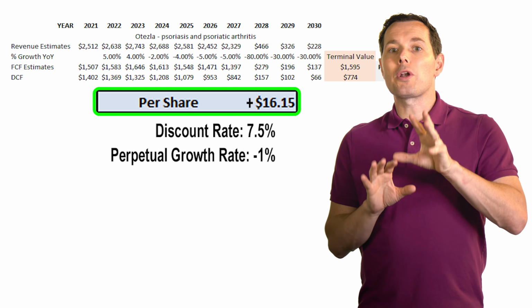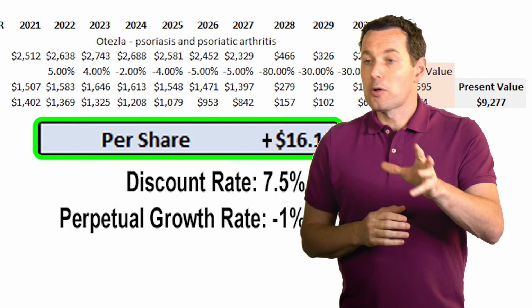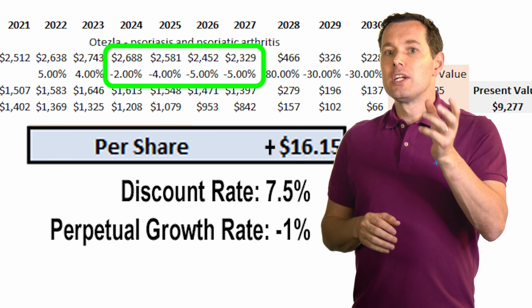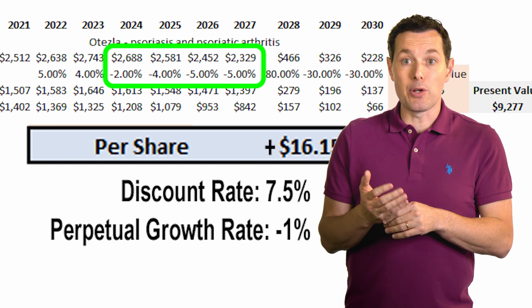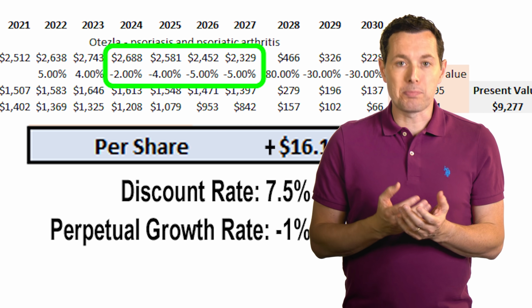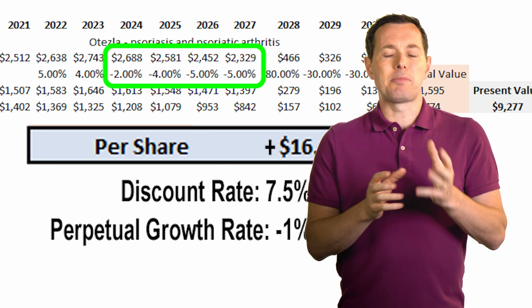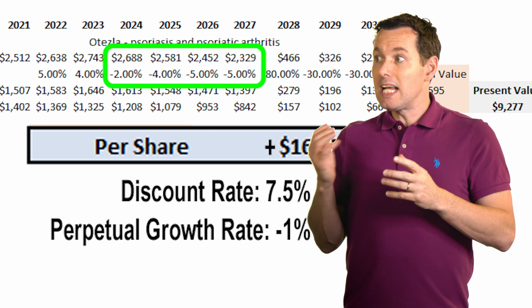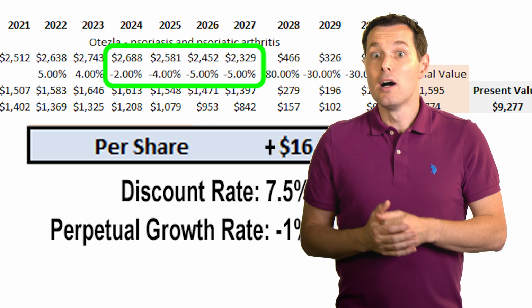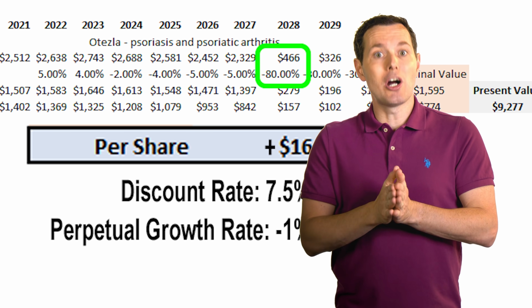Now, there are some important points to notice in this particular calculation. First, we might notice that from 2024 to 2027, we see a gradual decline in the expected revenue and free cash flow from this particular product. A lot of that is due to the fact that some competitors are expected to come online, so there is expected to be some decrease in the volume that they're able to sell. But then in 2028, we see a huge jump off a cliff.